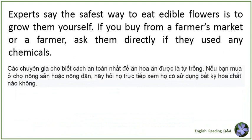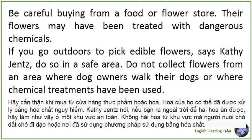Experts say the safest way to eat edible flowers is to grow them yourself. If you buy from a farmer's market or a farmer, ask them directly if they used any chemicals. Be careful buying from a food or flower store. Their flowers may have been treated with dangerous chemicals. If you go outdoors to pick edible flowers, says Kathy Jentz, do so in a safe area. Do not collect flowers from an area where dog owners walk their dogs, or where chemical treatments have been used.